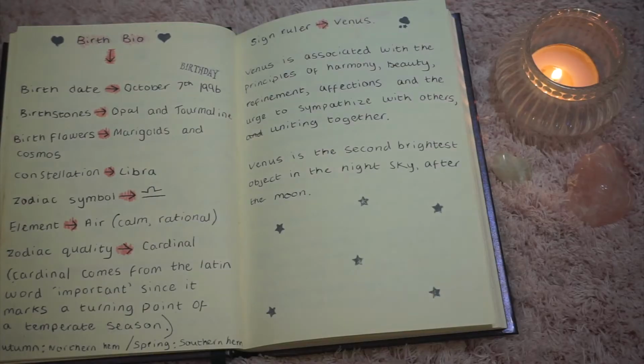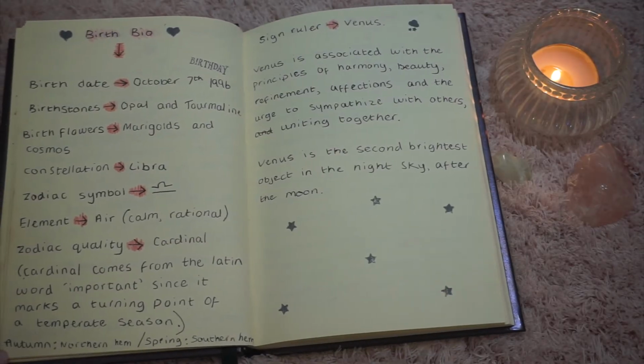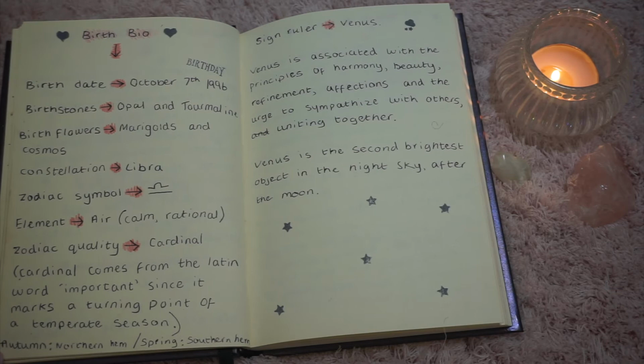I just put, after all, we're all made of stardust, because it's just beautiful and it's true. So I got my birth bio here. I put my birth date, so October the 7th, 1996. Birthstones, opal and tourmaline. Birth flowers, marigolds and cosmos. Constellation, Libra. Zodiac symbol. Element, so air, which means I'm calm and rational. Zodiac quality, cardinal, that's autumn time, and autumn and spring are like the turning points. So in autumn, it's the northern hemisphere, but it's obviously the opposite in the southern hemisphere. So my sign ruler is Venus.